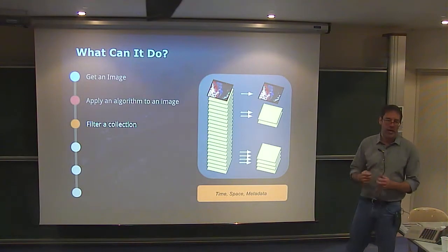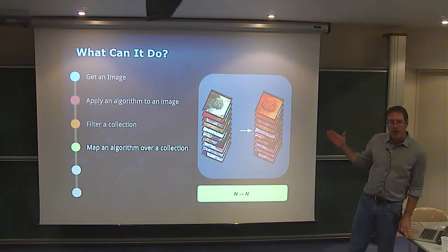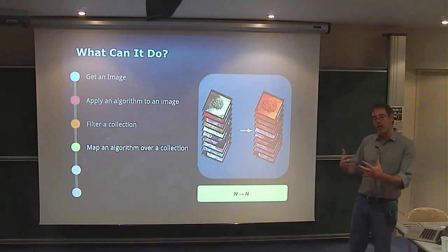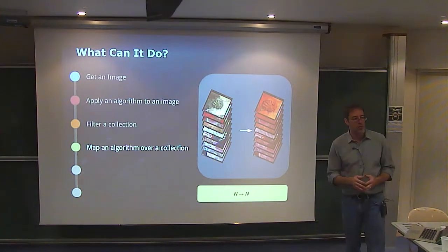You can map an algorithm over a collection. This is a computer science term that means apply a function to every element. So once you've got a collection and you have some algorithm that you want to apply to it, say a normalized vegetation index, you can apply that to every image in a trivial fashion.